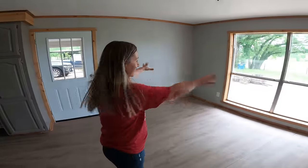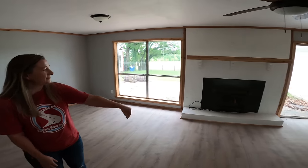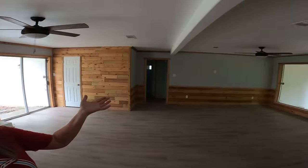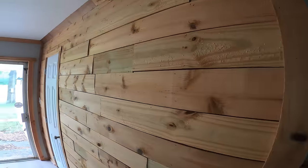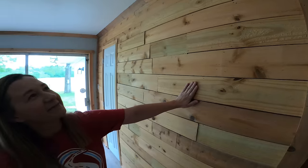But if not, this is like dining room area. We've got a little fireplace area. Behind you is like the living room with the world's biggest windows. Oh, yes. Also, let's pause. I like these walls. Look at these. And they're all throughout the house. So the trim of them, I like it.